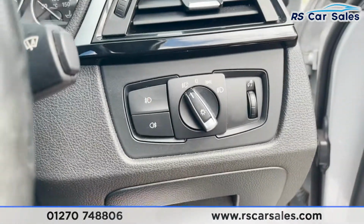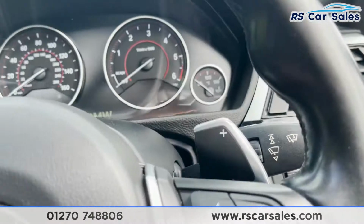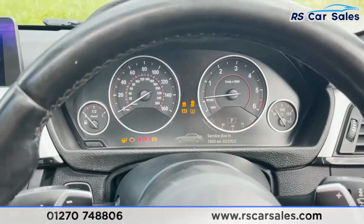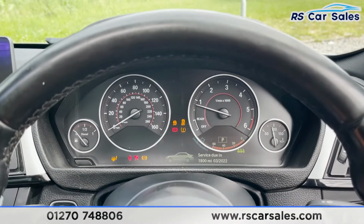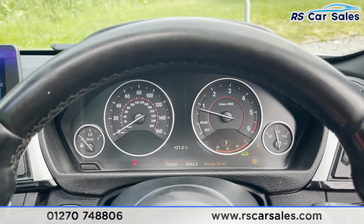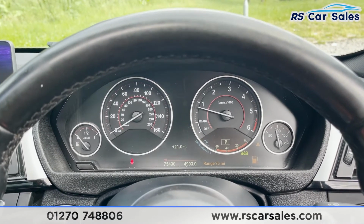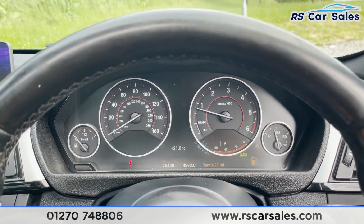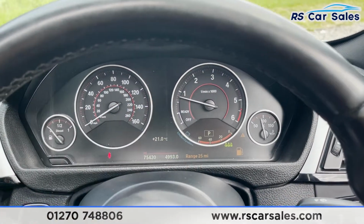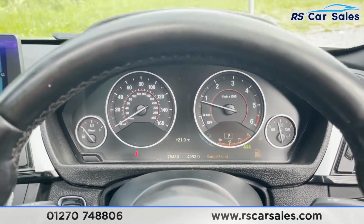Stepping inside, we've got our auto lights on the right there. Close the door up, foot on the brake. Start stop button just there. There we go. Now we'll just wait for that. There we go. As you can see, we have covered just over 75,400 miles, and we are free from any warning lights on the dashboard. We've got the orange triangle just there due to low range, but that's nothing to worry about at all.